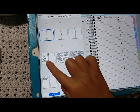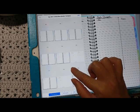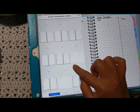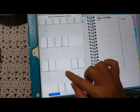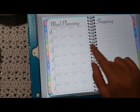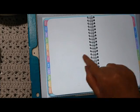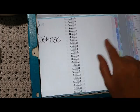Tab 5 is my me section, and I do my morning pages there, and I'm not going to show you guys that. But the last tab I also have is a section where I have all the extra papers that come with the planner. Every planner comes with a today worksheet if you need to add in today pages like this. It comes with the meal planning if you need to add in meal planning, and then it has blank paper, grid paper, dot grid paper, and lined paper that all come behind the last tab.